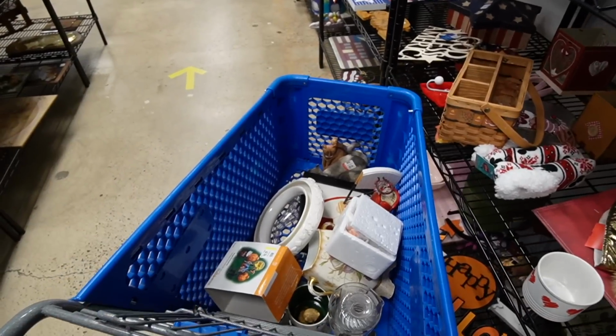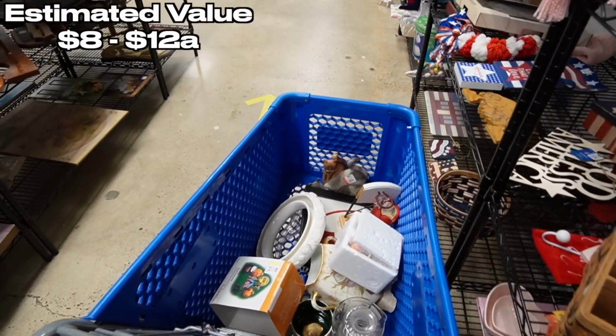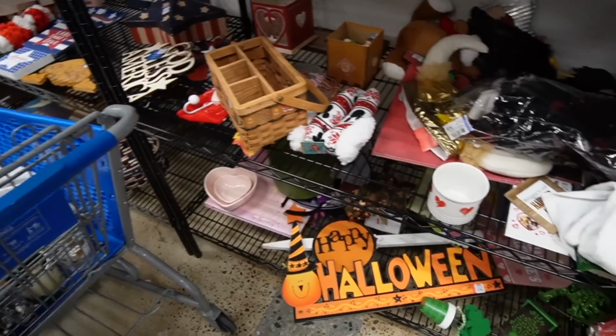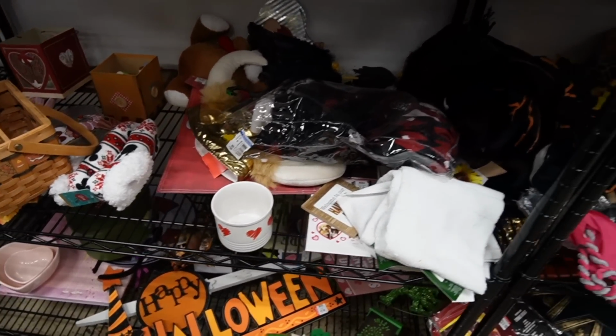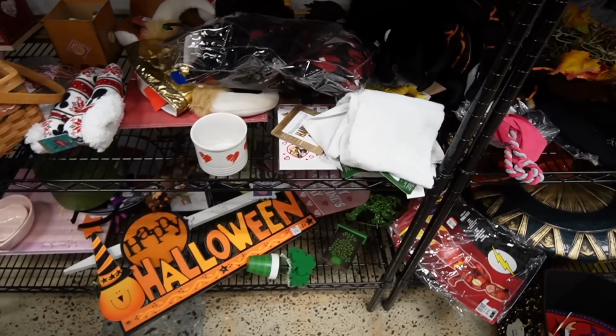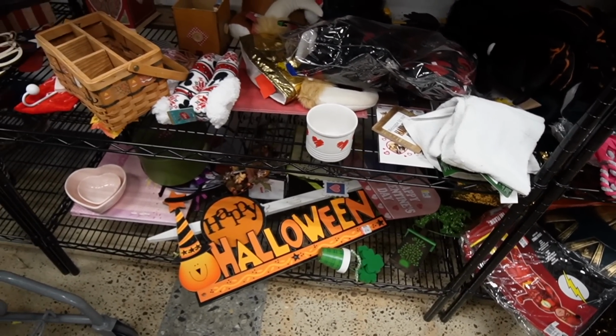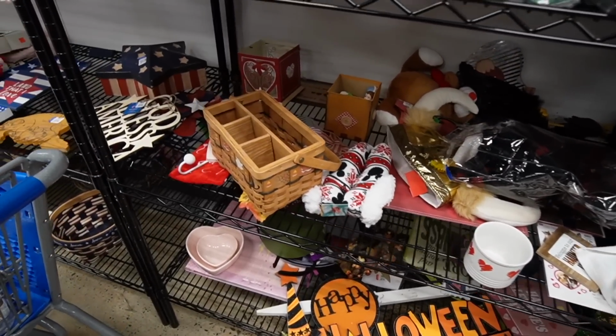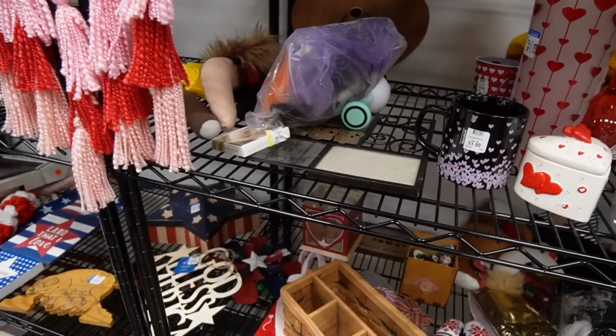Alright, well I did a quick search. I couldn't find them. I wasn't going to stand for all day searching, so I'm just going to throw them in the cart for $4.99. They're darling, and if I can't make any money on them, I'll keep them for myself. I can never have too many Halloween decorations. Actually, you probably can, but I'm not quite there yet, so I could probably afford a few more.